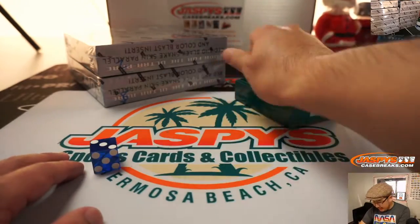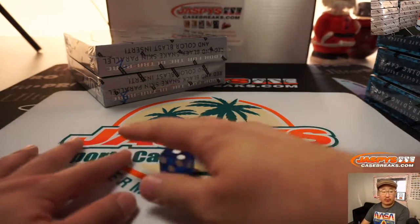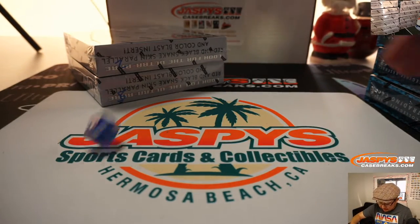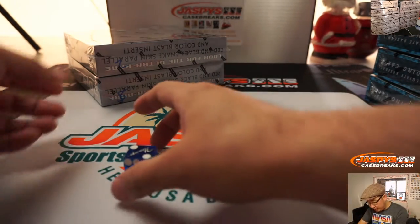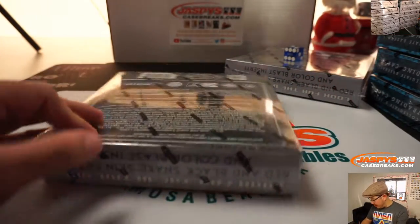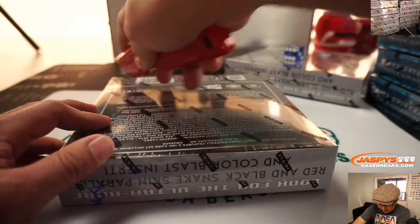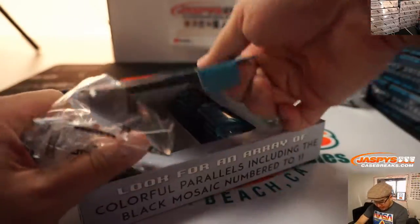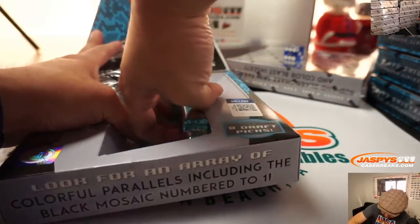So we'll select a die. So this is for the box winner. 1, 2, 3 for the top box, 4, 5, 6 for the bottom box. And it's 1, 2. So box 2, that's the winner's box right there. This is the one I'm going to open up for the packs. And we'll just go right in the order of the way the packs are popped.